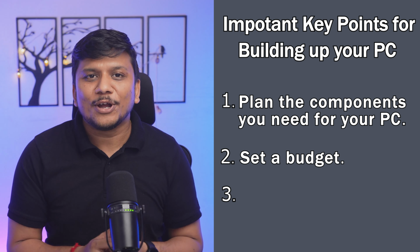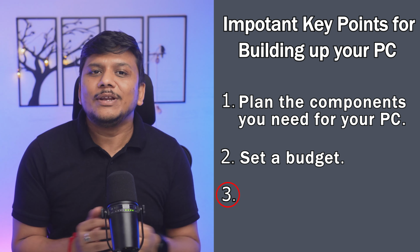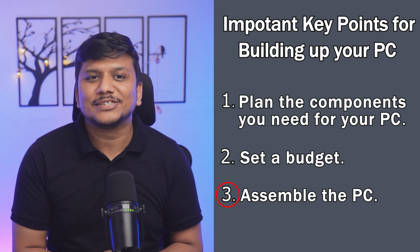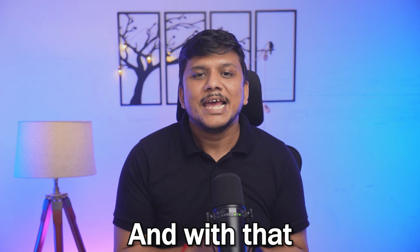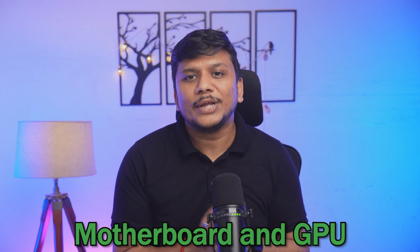Okay, so we spoke about planning and budgeting. Now let's talk about the PC building process. Although each PC build is unique, overall the process of PC building remains the same. So I would suggest you start with choosing the CPU first, and with that a compatible motherboard and GPU. And based on the form factor of your GPU and motherboard, you may be able to make a good decision for your cabinet.